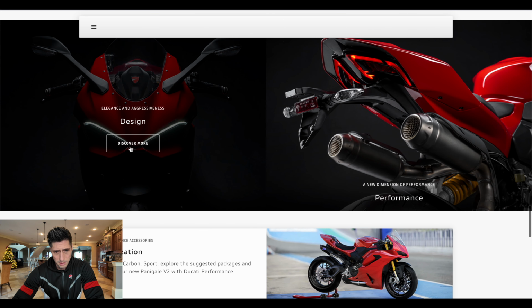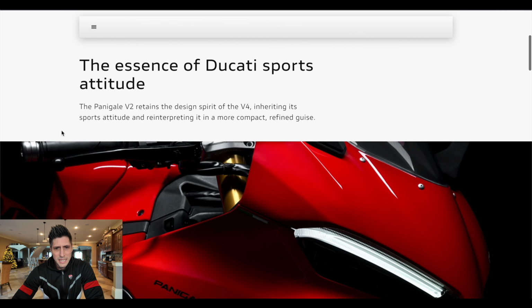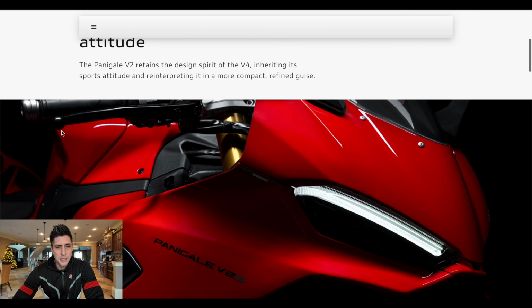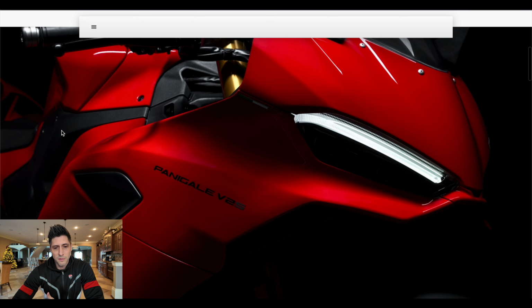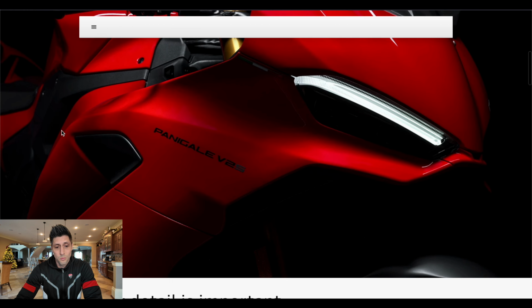Let's go to the design of the bike. Actually, okay, yeah, this will work. So basically they're using the V4 as inspiration to design the V2. One thing I like about the V2, I honestly think the V2 actually looks better than the new V4. It has no winglets, it's sleeker, it's smaller, it's lighter. Look at that, I mean, it looks really good.